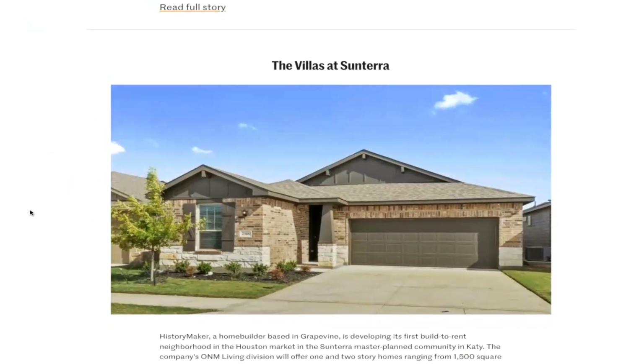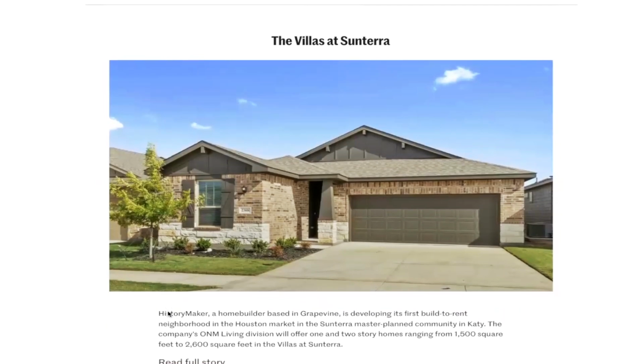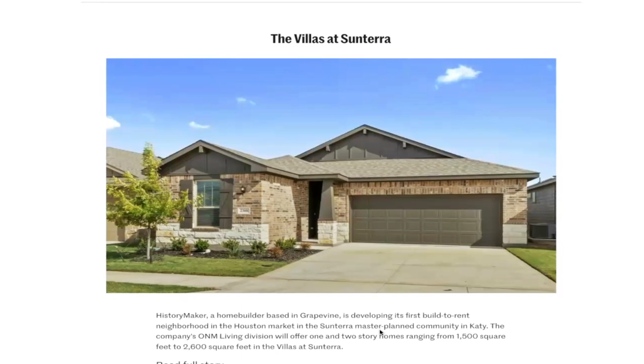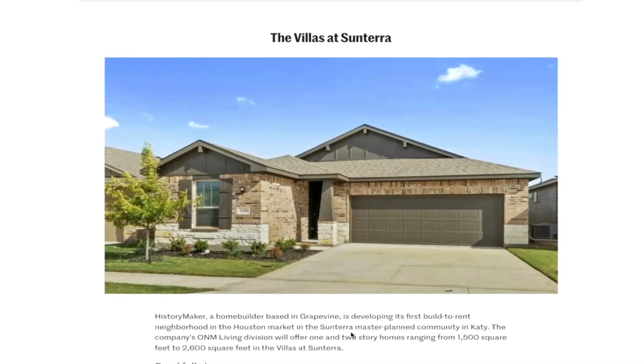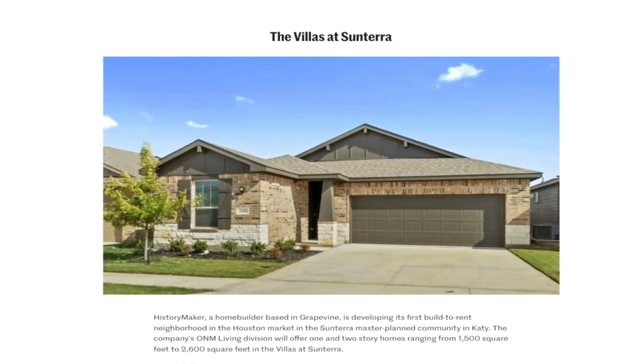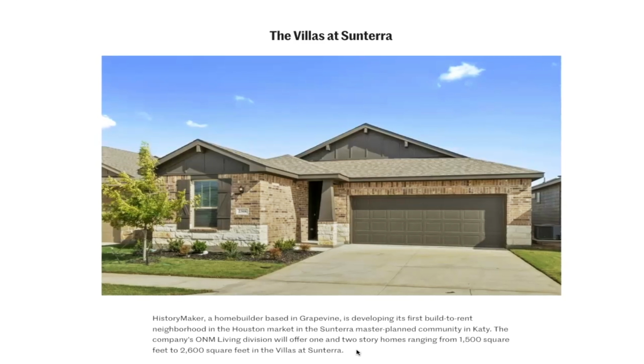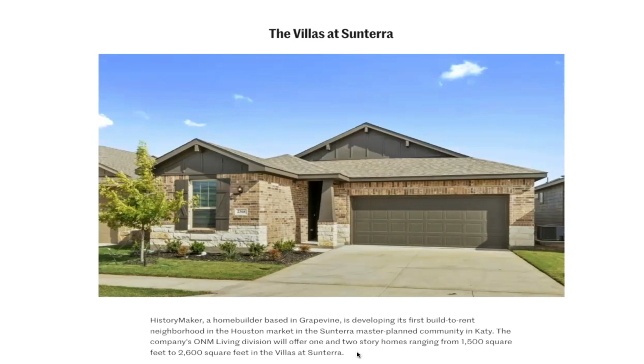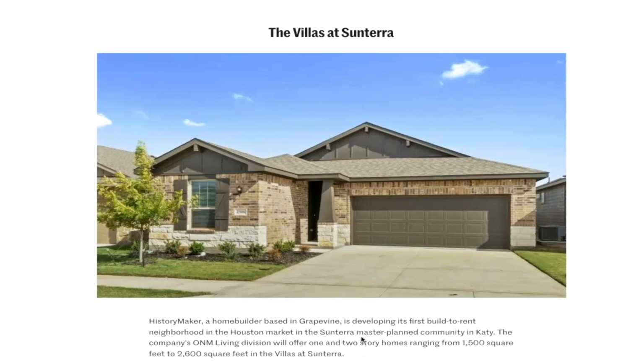Up next is the Villas at Sun Terra, and so History Maker is building these. It's a builder based in Grapevine, and this is their first build-to-rent community, and this is going to be in Sun Terra, the master plan community in Katy. They're going to be building 1 and 2 story homes ranging from anywhere from 1,500 square feet up to 2,600 square feet, and again this is in Sun Terra, that master plan community.